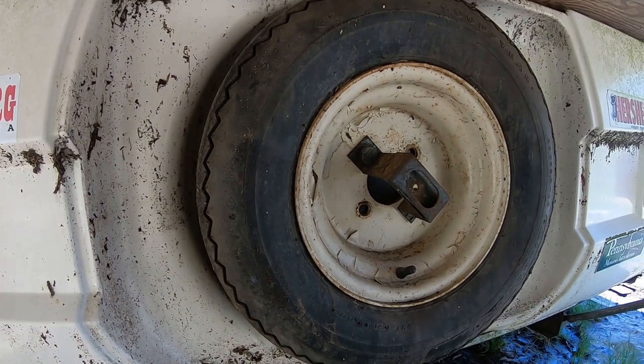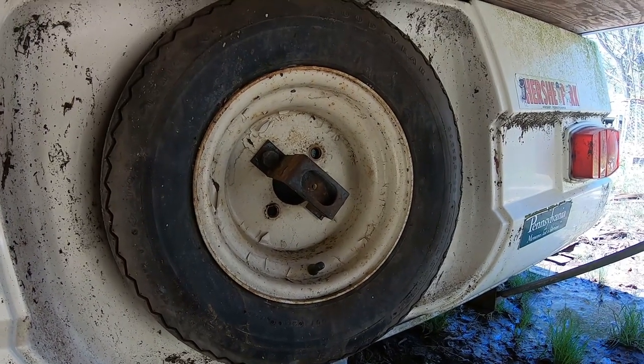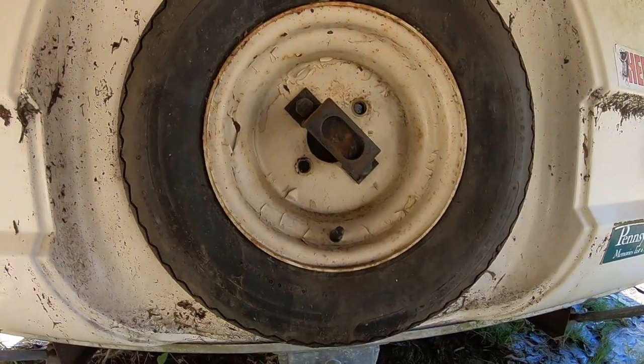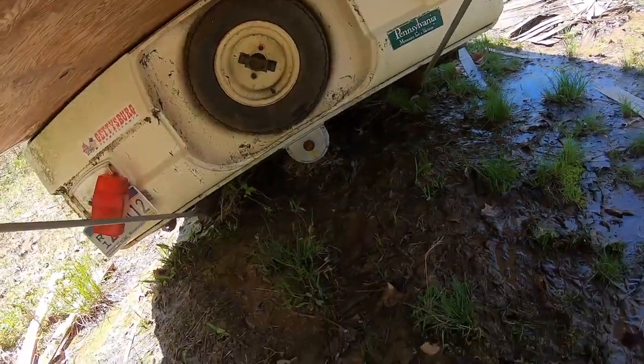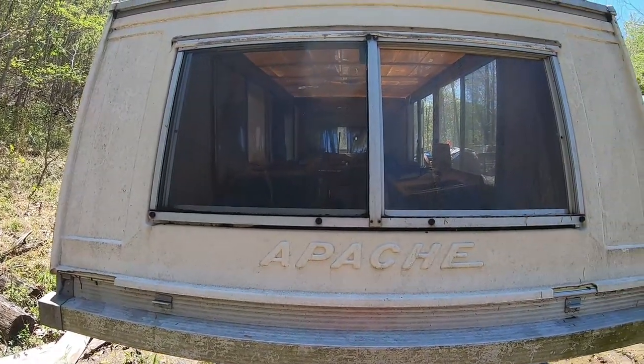So anyway, we have to kind of look at it from maybe some larger wheels to get some more ground clearance, but that being a four lug pattern, I don't really know what it interchanges with. If you know, by all means, put me a note in the comment section and let me know. That would be fantastic. So anyway, let's go back inside.